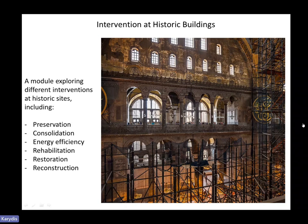I'd like to start by saying a few words about what we mean by intervention at historic buildings. In essence, the module explores all possible kinds of development affecting historic buildings: acts of preservation, just prevention of their deterioration, consolidation, some structural repair to reinforce these buildings to prevent any kind of decay from happening, interventions that may aim to improve the energy efficiency of a building through the addition of insulation, for instance. Rehabilitation is associated with interventions changing the use of the building and introducing a new use that perhaps adapts to the fabric of the building.